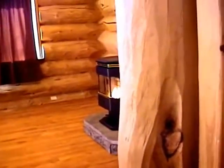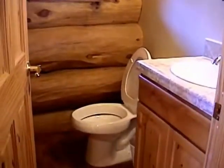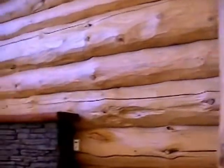The next, we're going to go to the bathroom. It's a half bath downstairs. Again, very nice powder room, logs everywhere. Another nice size window.